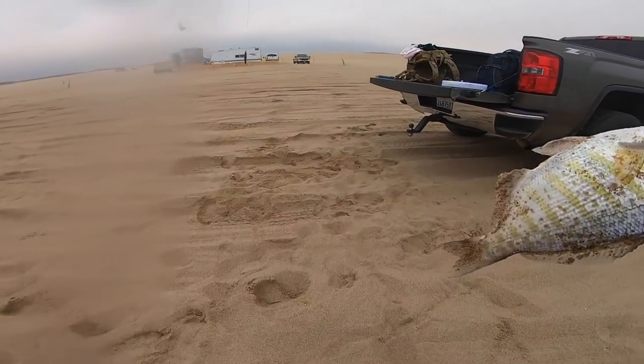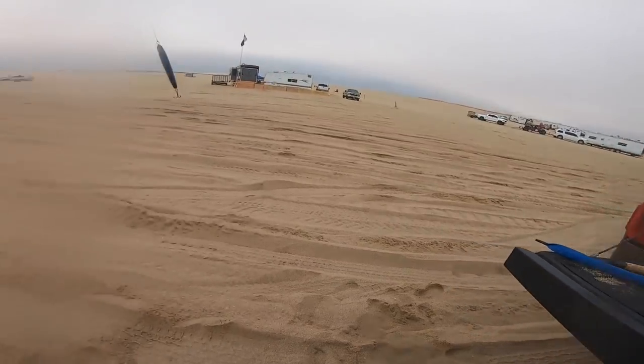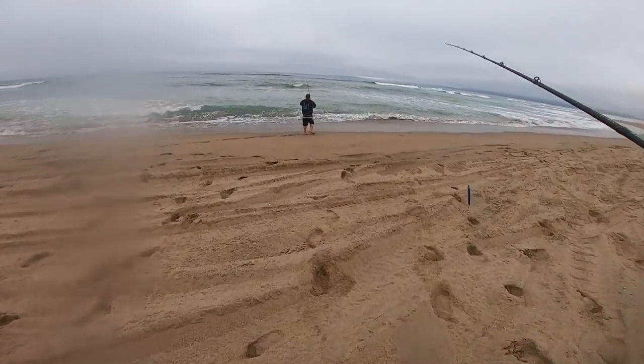Yeah, Bobby just said he's going to try his bait caster today, too. I think bait casters in the surf is a really good idea. Look at Bobby. Look at him go. He's got one.